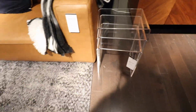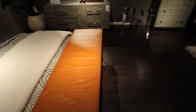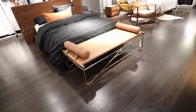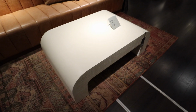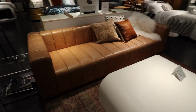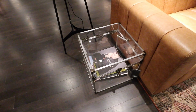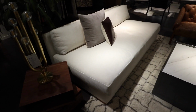Ooh, this is cute. $199. How cute is this chair? Oh, this is so good too. I love this bench. Oh, this is so cute too. Sorry, I'm saying everything's cute again. But look at that sofa and look at this little side table. It's like a cube box container thing. This lamp is so cute. Look how shiny, shimmery things are.